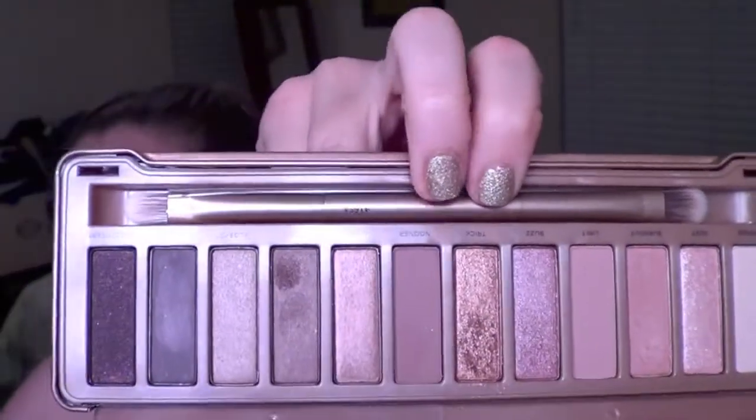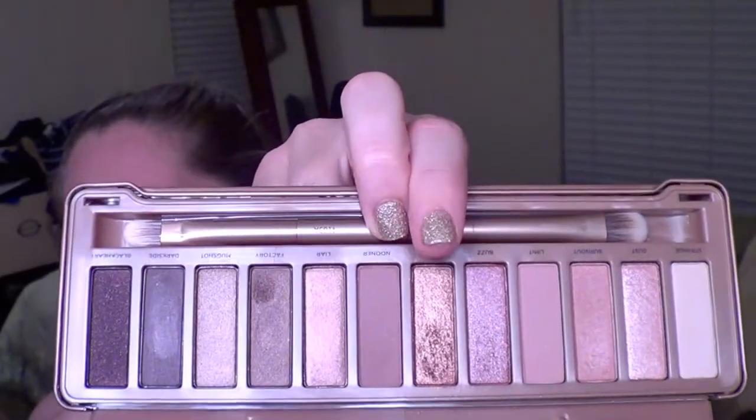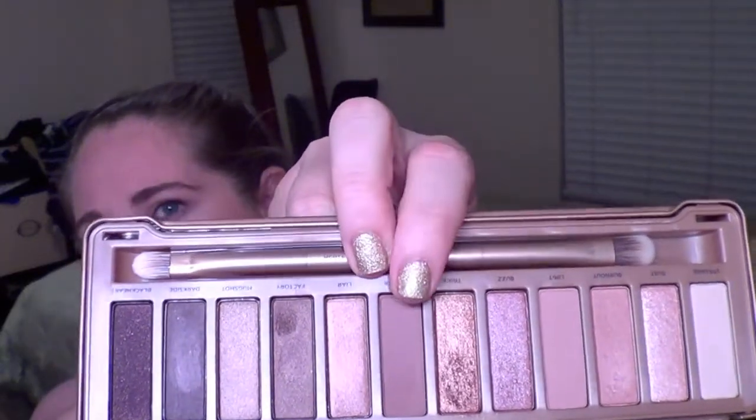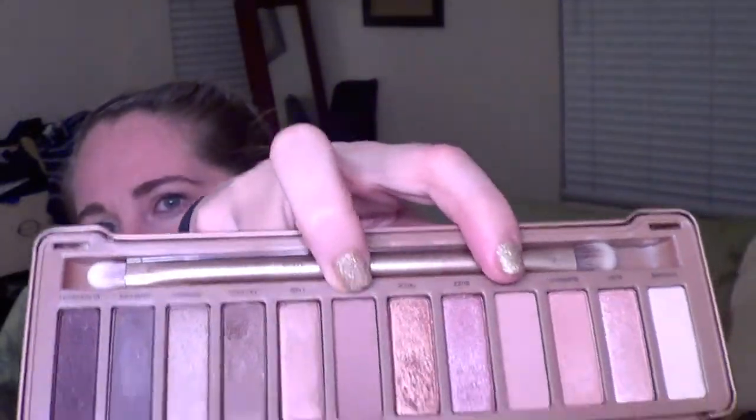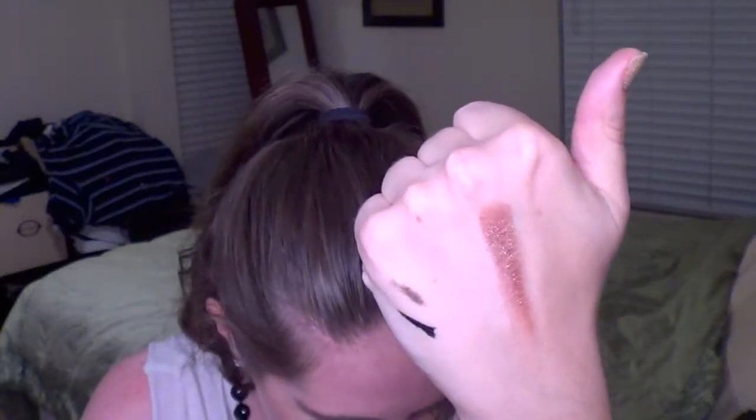They give you a little brush in here. I haven't really been using that, but you guys can see this shade right here I have been killing. And I also love these matte shades, like light pink and purple. Let me swatch them for you. Trick is this beautiful, shimmery rose gold shade. I love it a lot. It's just a really, really gorgeous color. Very, very pretty.